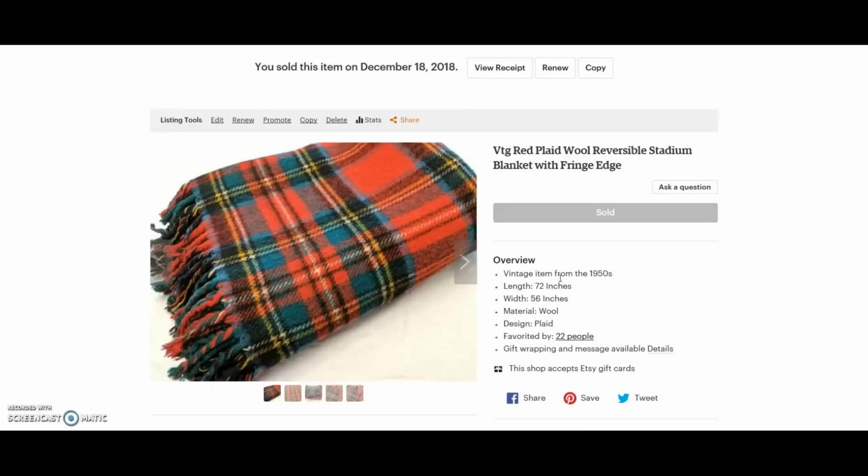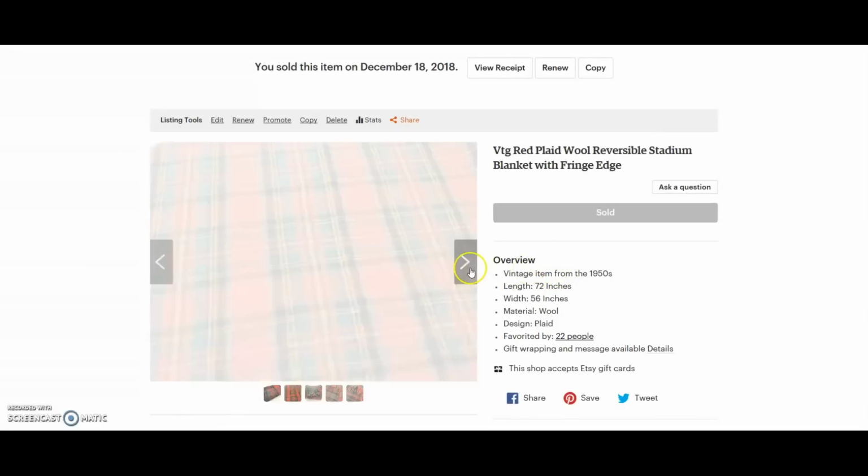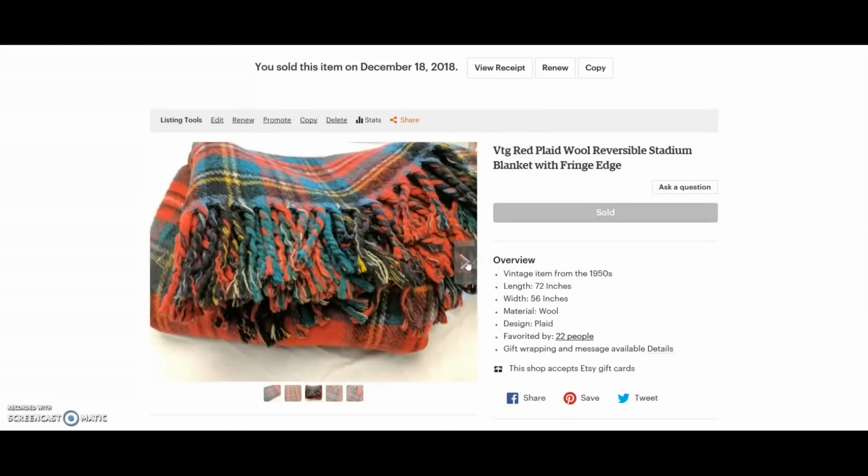If you're lucky and you can keep an eye out at auctions, and when they have a big pile of fabric, you just pay attention. Wool stuff is very popular, and especially this year.